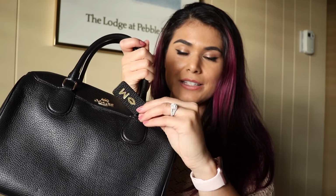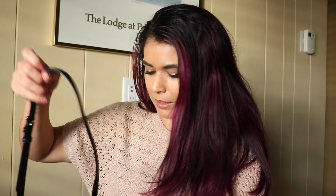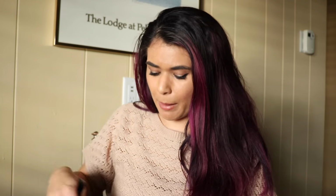And then of course we have the personalized tag on it with the kissy face and the M. And then I think they tucked the crossbody strap in here. Yeah, so I'm probably only going to be wearing it as a crossbody just because that's how I like to wear my bags. By the way, this was clearance, so I was very surprised because this is exactly the type of bag that I wanted.